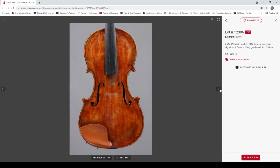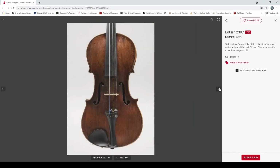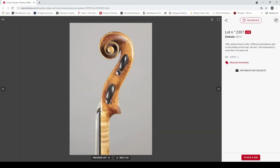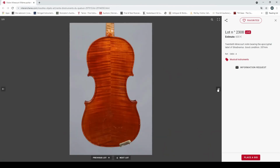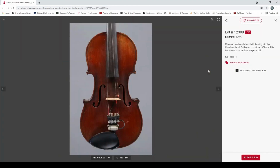Carraros, violin made in 1976. 18th century French violin, different restorations on that. 20th century Mirecourt violin with a Strad label. Mirecourt violin, early 20th century, Nicolas Marchant label.